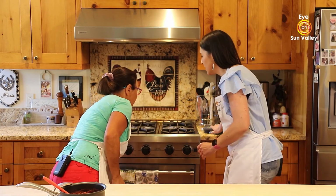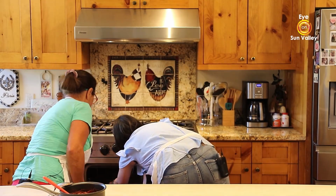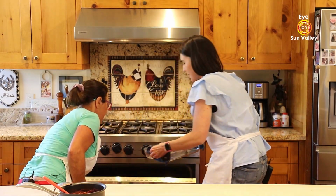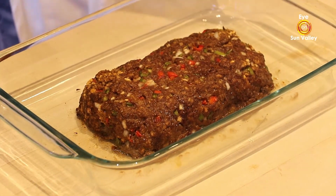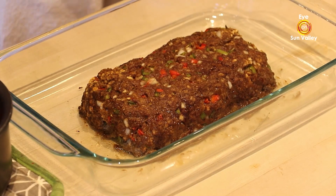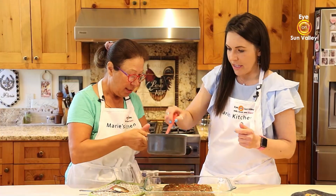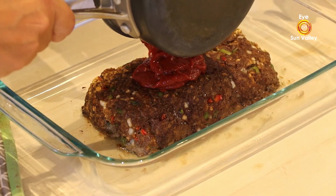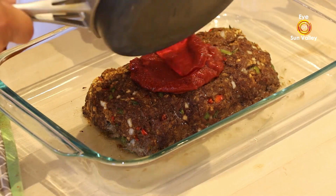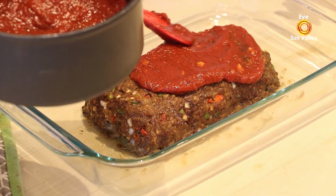Okay, I'm going to open the door for you. It's kind of warm, be careful, actually hot. I'm going to put it right here, and there you go. I gave you this spatula, and then I'm going to hold the recipe for you. It says half a cup, but we can just eyeball it. You just want to get a good, little chunk coating on top of your meatloaf.